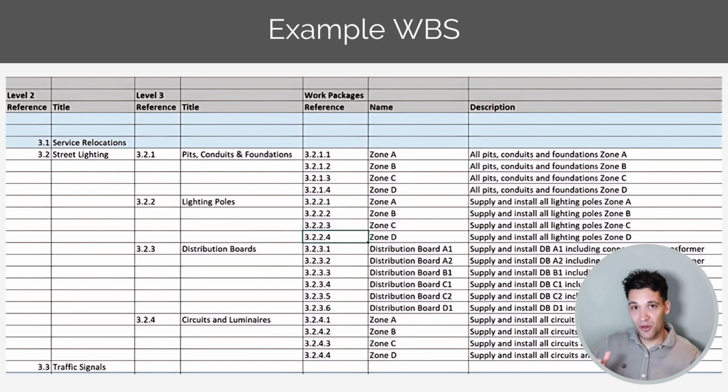Based on this, if we were turning this into a schedule, we would have a task in our schedules for pits, conduits, and foundations in zone B. We'd have a task in our schedule for the circuits and luminaires in zone C. So this is our work breakdown structure dictionary, our task list for the project.